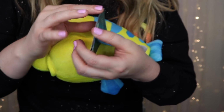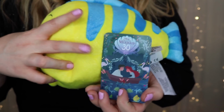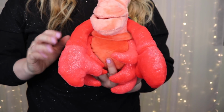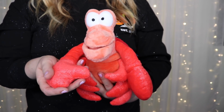And I just think this tag is so pretty. And then the inside of the tag as well. So pretty. And Sebastian has the same tag on him. Here is Sebastian. He is my favorite of the two, mainly because you hardly ever see him, especially in plush form. So I was so happy to have him.